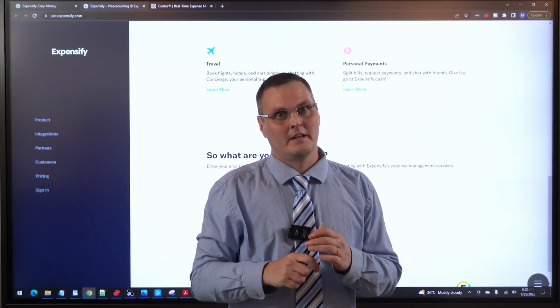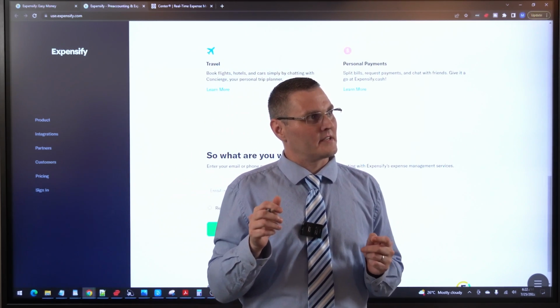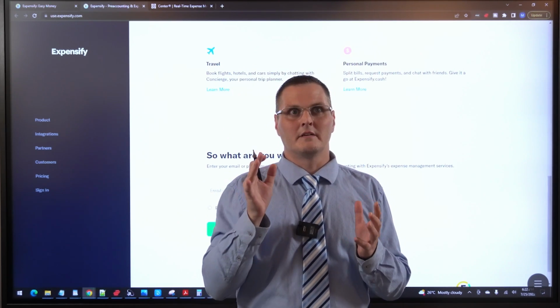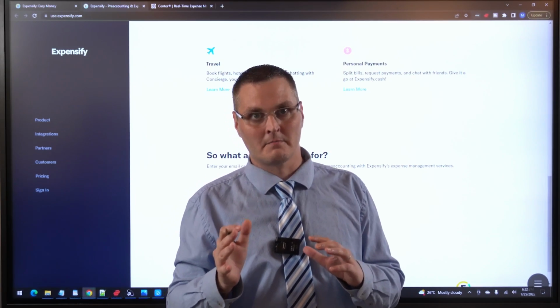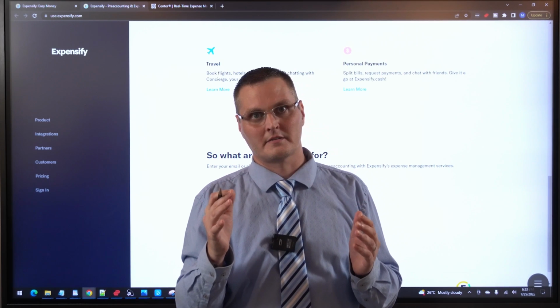Keep in mind, Expensify has been around, I think, since like 2008 or 2012, somewhere around that time frame. They are, if not the first, one of the very first expense management platforms. This is before Divvy or any of them. It's like one of the first fintechs.